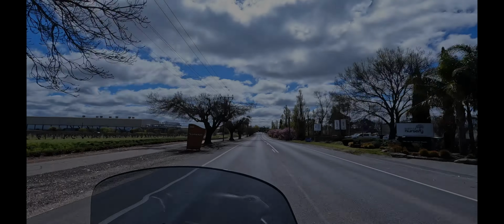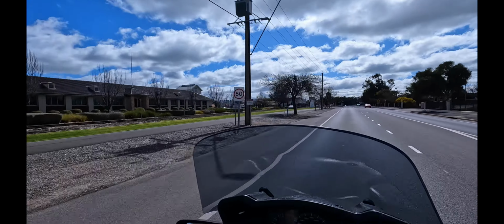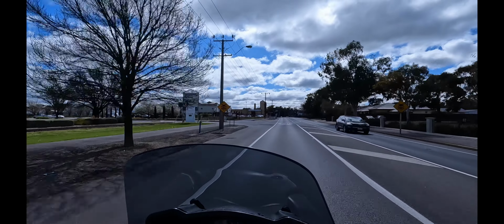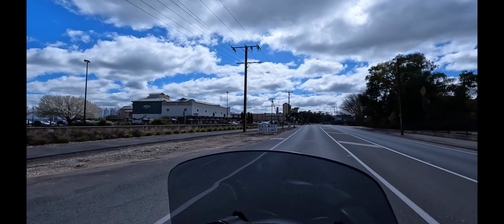Pick up this bit of footage coming into Nuriootpa. As I said, been over this way many times before. Nuriootpa is a fairly large town, probably the largest one in the Barossa Valley. From here, we pretty well went straight through onto the main highway, which takes you up to the Riverland. From Nuriootpa, we turned right, went out on that Riverland Road. A few k's out, there's a signposted road that takes you the back way through to Kapunda.